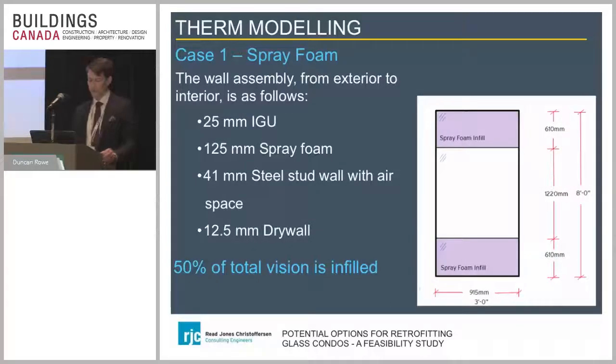So if we look at the first case, we've got, again, 5 inches of spray foam here and there with steel stud and drywall put on. So we've taken the window wall ratio from 100% in this one module down to 50%. So we're cutting it in half. Remember that graph, we're moving down on it. We're trying to move into the good range that shows on the graph.